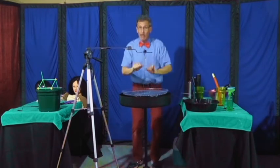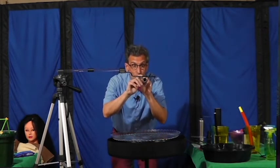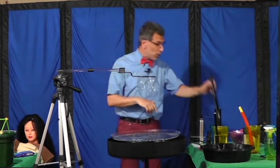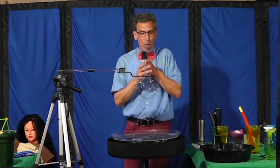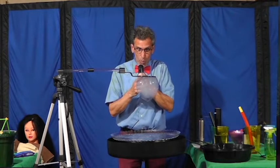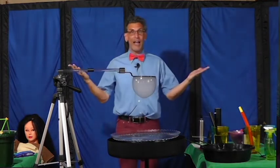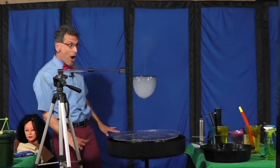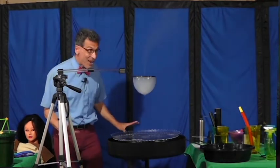I'm going to start by blowing a bubble on the bottom of the paddle, just like this. And I'm going to put a little bit of bubble fog inside this bubble. Now watch this. Whoa! It's a bubble volcano!